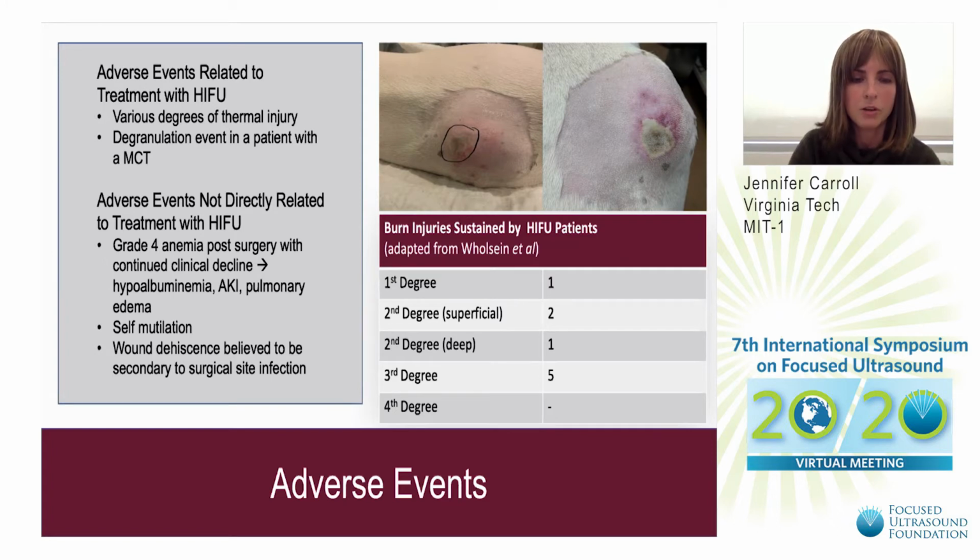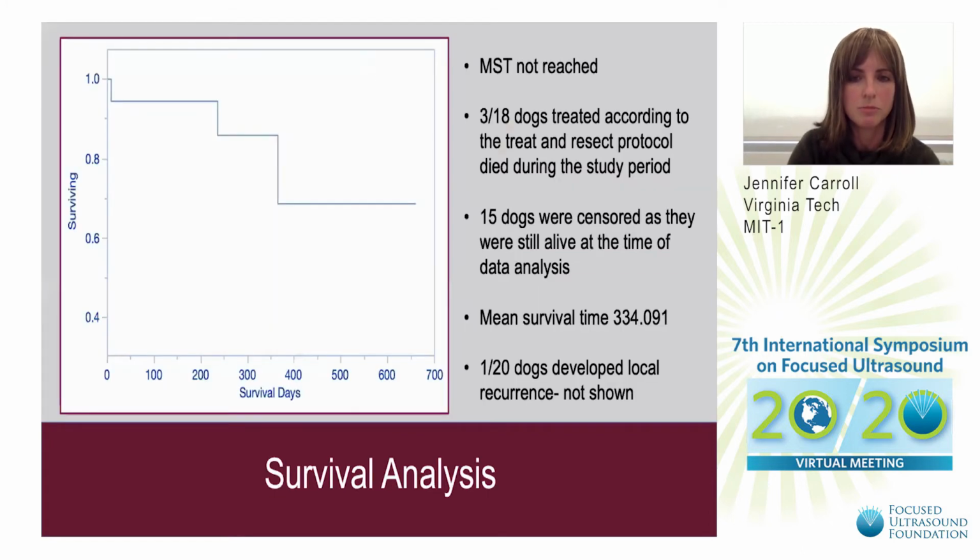therapy. Other events not directly related to treatment with HIFU included 1 patient developing a grade 4 anemia post-operatively, 1 patient self-mutilating due to poor owner compliance after surgery, and 1 patient developing wound dehiscence due to infection.